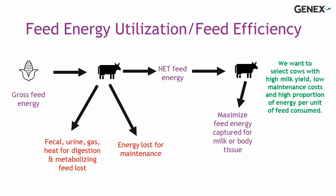So how this new trait released by CDCB here in December came about: there was a first study that was funded by US taxpayers. That study spanned from about 2010 to 2015. They were able to capture residual feed intake phenotypes, and you'll hear RFI as a new acronym out there. Again, that was residual feed intake. And they captured 4,753 phenotypes through that research.